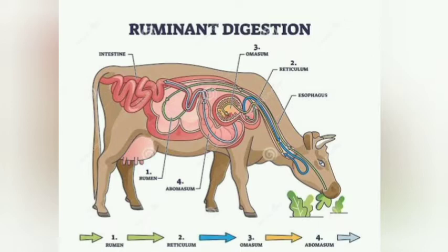They eat such food to digest, and the enzyme which helps them to break down the food particles is called cellulase, which is not produced by the animals themselves. So the digestion takes place in the buccal cavity, where they cut the food particles into minute pieces and swallow them and store them in the first 2 compartments of the stomach, that is the rumen and reticulum.